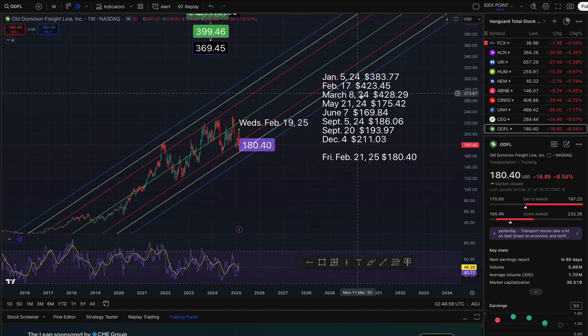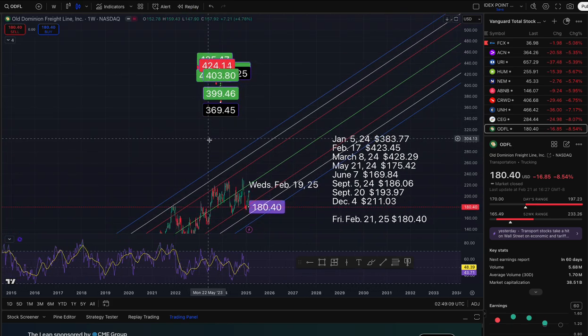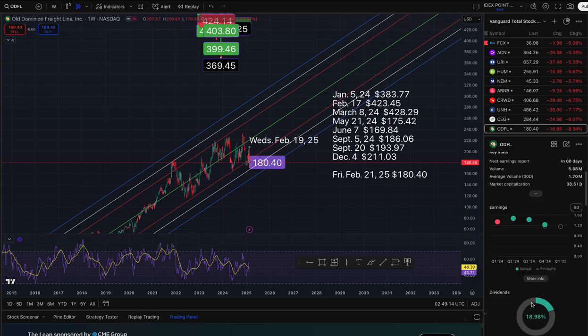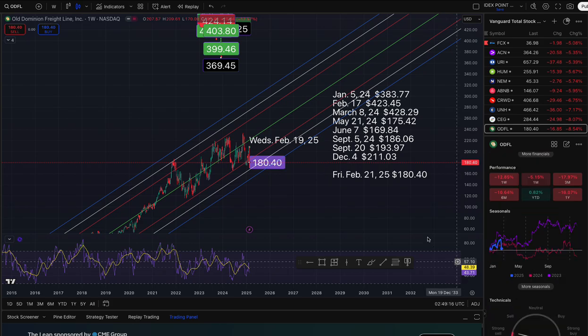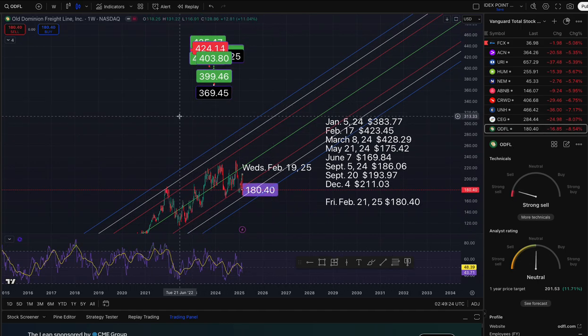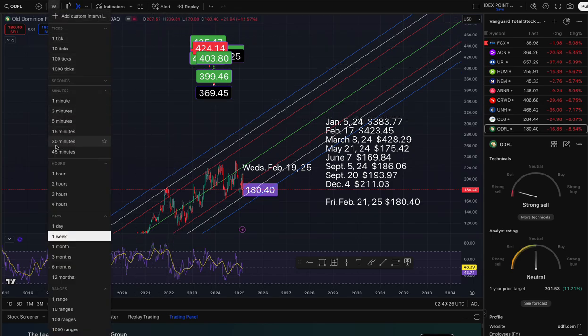Okay, so at the high of when I started to track this just for price, we did make it on March 8th to $428.29. What a huge fall. But again, I think something happened here. That's okay. I don't follow this one. I don't buy it. It's just because it was in the bottom of my list that I wanted to take a look at this. 201.53 is the target, and that's an 11% return from where we are.